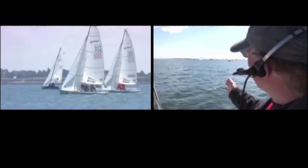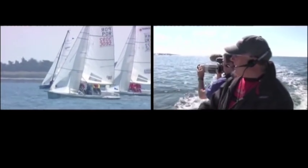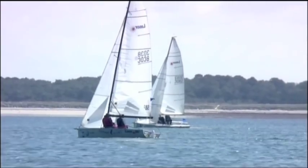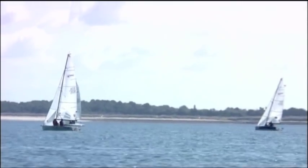He's just in exactly the right position. Look at this. He's right in the middle of the fleet. So really the only people who can pass him are the ones that go really extreme one way or the other. I'm really impressed with the mature way that he's sailing this race so far.